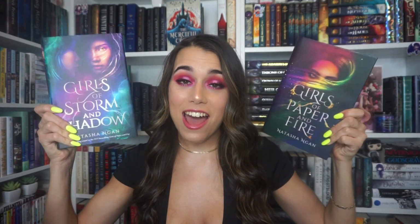We of course have Girls of Paper and Fire and Girls of Storm and Shadow by Natasha Ngan. This is the pink sprayed edges. This has that teal lilac, really, Madison? We are also actually getting another cover for this because this was supposed to be an exclusive cover for Fairy Loot, but then it ended up being distributed elsewhere, and it was like, oh no, and stuff happened.